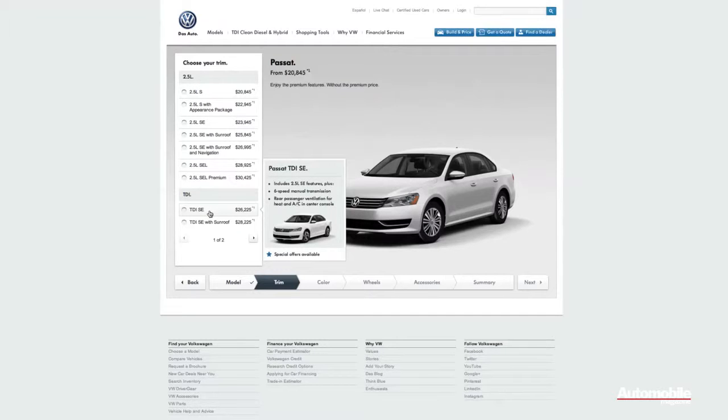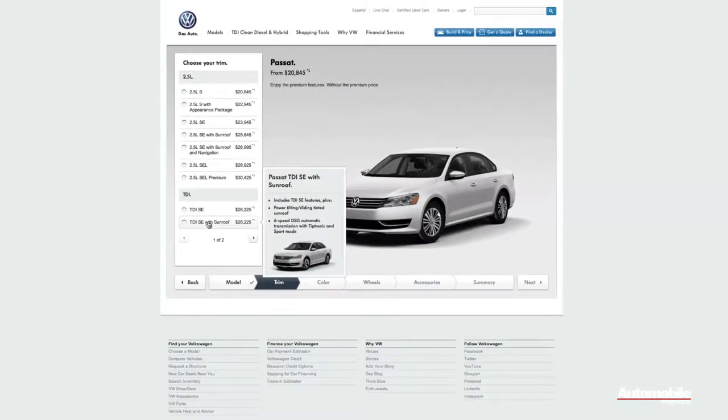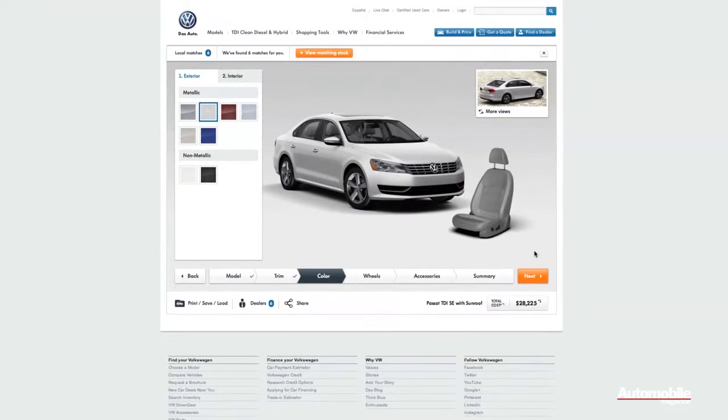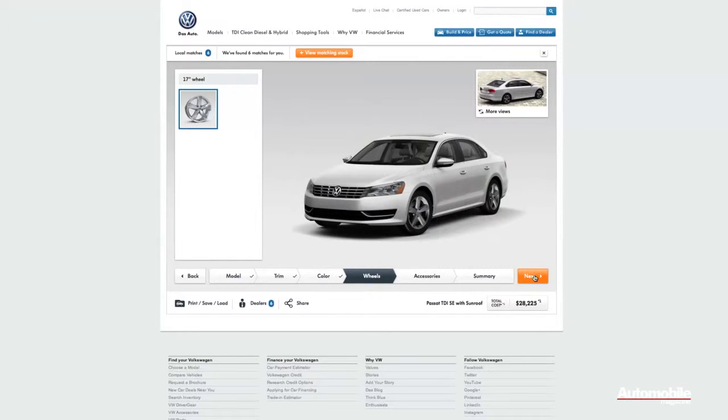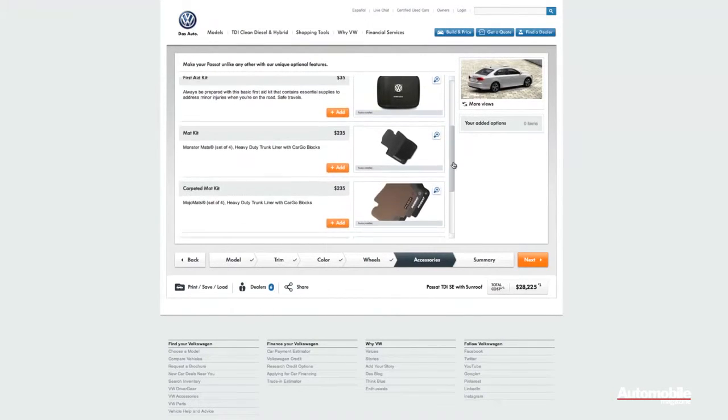You can't, for instance, add the DSG transmission to a diesel Passat TDI without also adding a sunroof. Further, you can't order individual options, and many of the more advanced features we find in other $30,000 midsize sedans, including blind spot detection, reverse camera, and so on, are simply unavailable on the Passat.